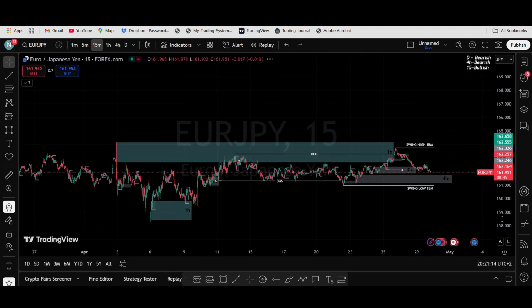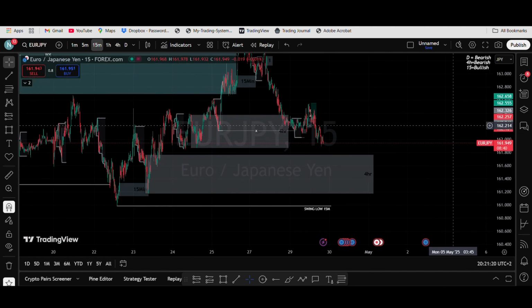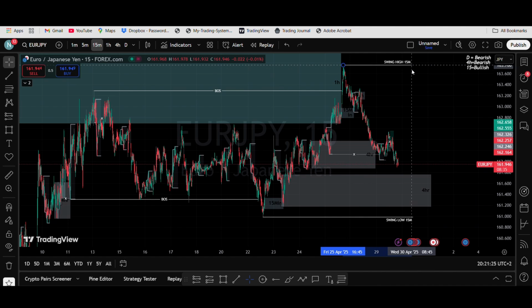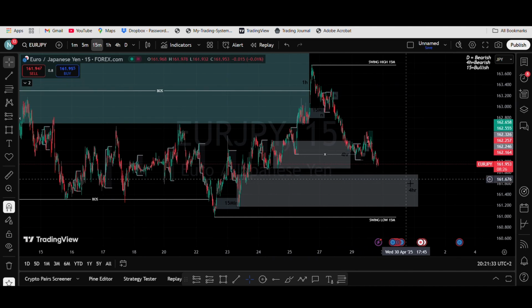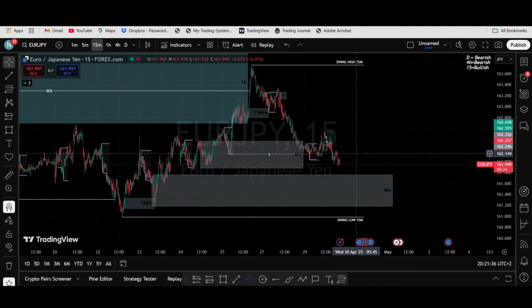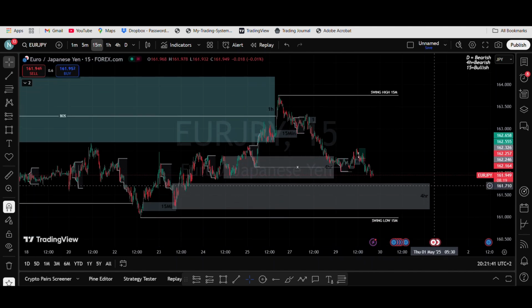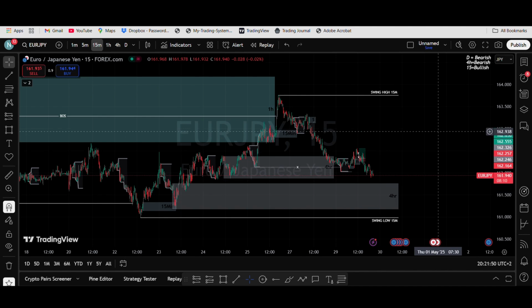On the M15, we had a break of structure. Last week Friday, break of structure, and then we've been pulling back since. We have been pulling back since then into this 4 hour, which is already within the discount. We could pull back deeper into this 4 hour here before maybe we start seeing the bullish momentum come back.